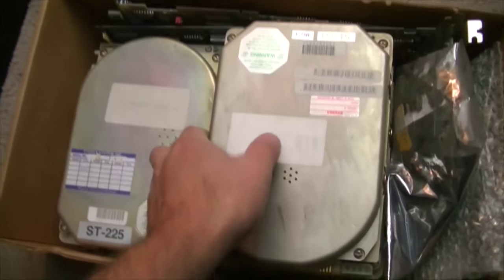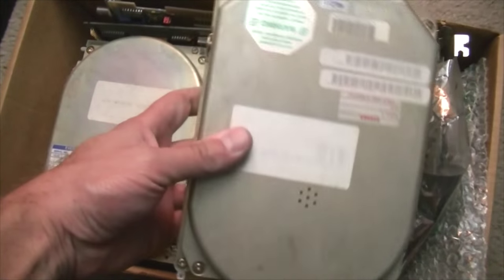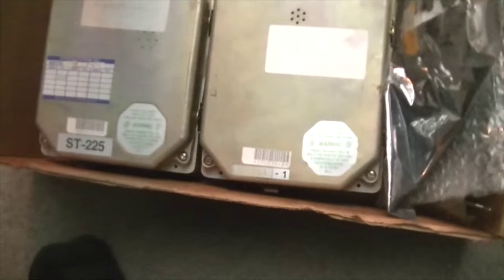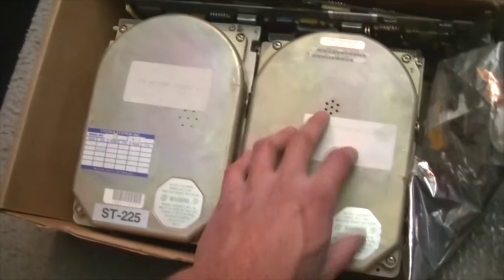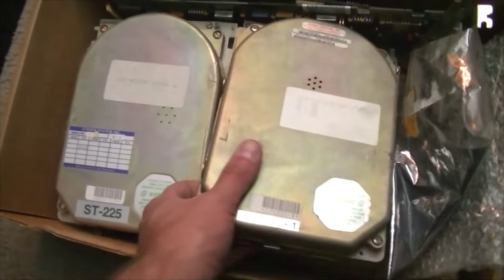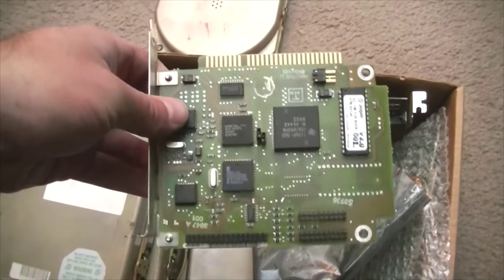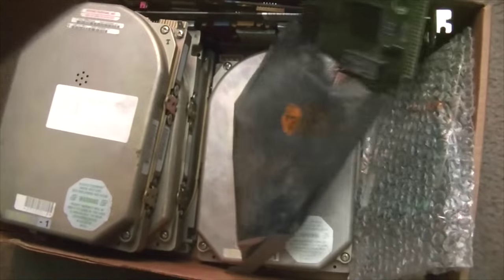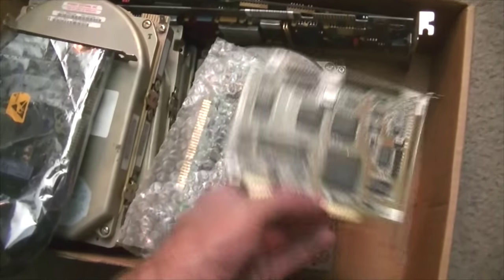I grabbed not all, but many of the MFM hard drives that were sitting on the shelf there. All Seagates. Everex systems. Hopefully at least some of these work. These will be good to sell on eBay if they do. If they don't, I'll just probably tear one apart and make a video out of it. A whole bunch of MFM controllers. 8-bit one right here, nice and small, in an anti-static bag. Another MFM controller. Another MFM controller.